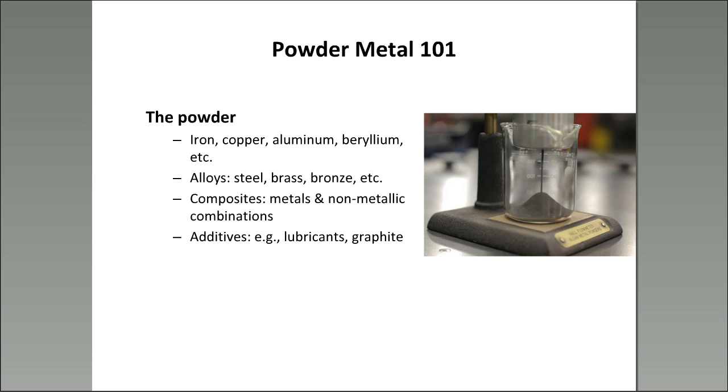Now, Powder Metal 101. Let's talk about the powder. Base materials in powder metal include iron, copper, nickel, aluminum, titanium, and combinations thereof. Traditionally, in our facility, we operate in iron-based materials, whether it be steel alloys or stainless steel alloys. And then there are alloys, of course, steel, stainless, brass, bronze. We conduct pressing of bronze bushings and what have you, very common in powder metal.